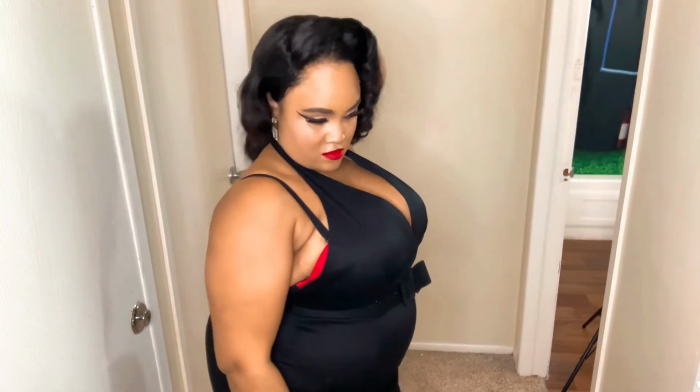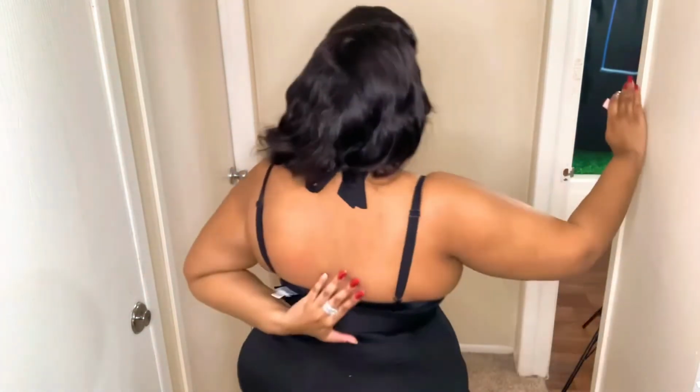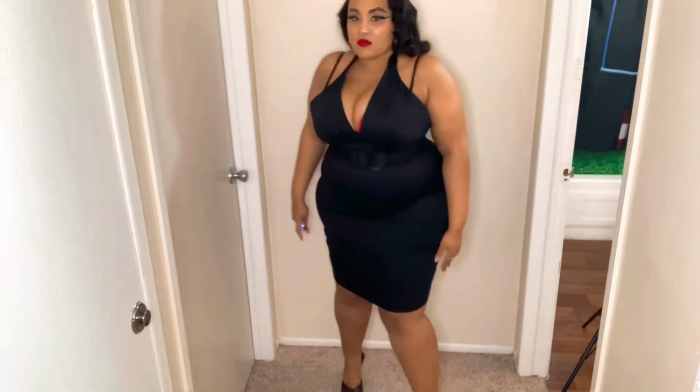Now, this dress, dolls, this is more of a halter without the collar in the front. As you notice, the other halters had collars. This has a belt, dolls, and sorry about my bra showing. Just ignore that. But yeah, the material is really nice. I like how soft it is, and the belt is soft as well. And it has a split in the back, dolls. I think you dolls will enjoy that part on these dresses.